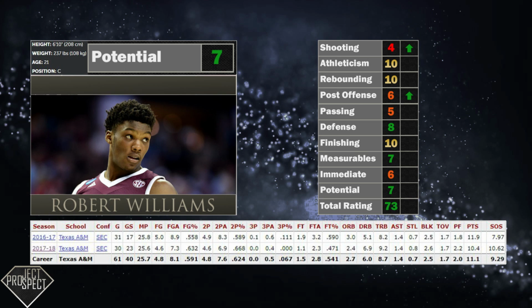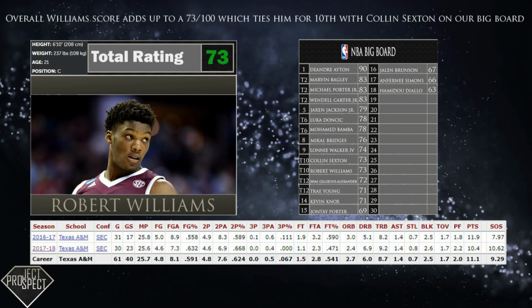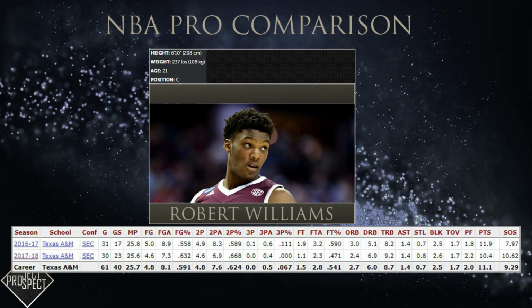Overall, Williams' score adds up to a 72 out of 100, which ties him for 11th with Shai Gilgeous-Alexander on our big board. Williams is a player with defined roles going into the NBA, but with the clear upside to surpass those roles someday. The player we think Williams compares to the most is Nerlens Noel.